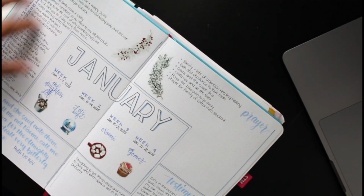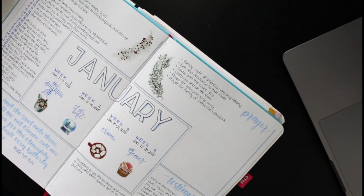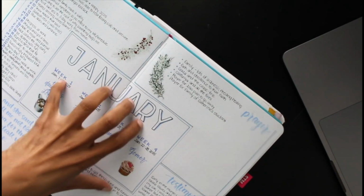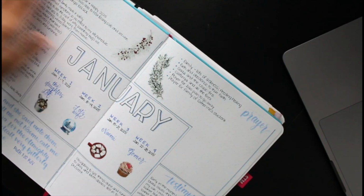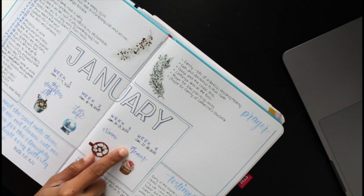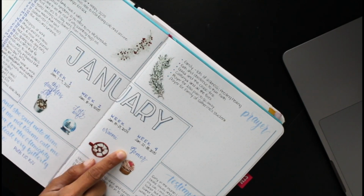Over here I had a gratitude section. This is the only place where I have days: here I have the day of the week, and then here I have the day number. Each day I would write something that I was grateful for. I had a prayer list section, a testimony section, a Bible verse. But it was really easy to see what my goal was for the month. I knew who I was studying. I was studying one woman per week.